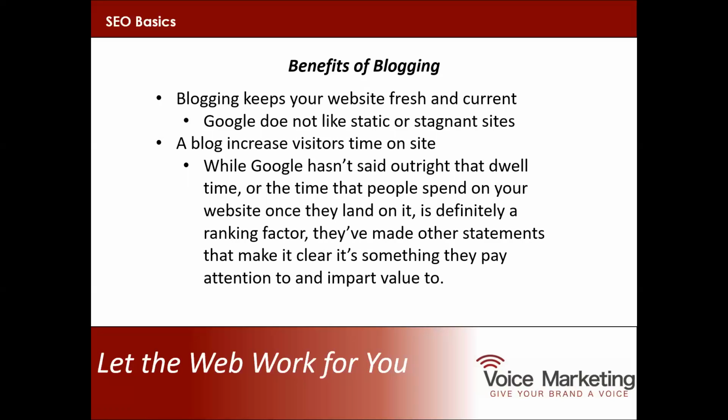Google likes that. It can also increase visitor time on site, which, Google hasn't come right out and said the more time people spend at your site, the better. But they've made statements that it's something that they pay attention to and give value to. Now, there is a break on that.